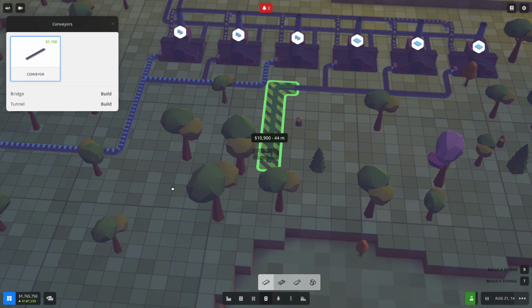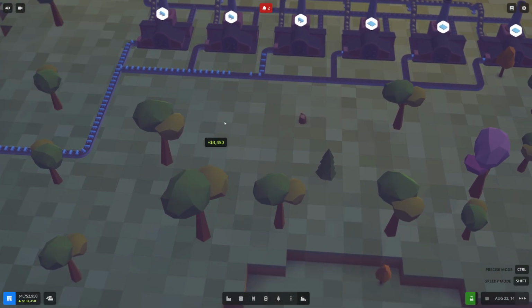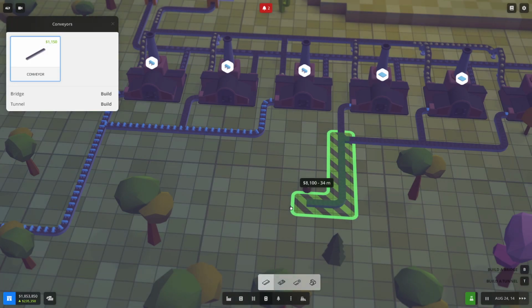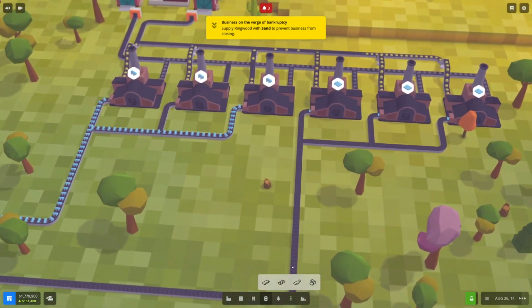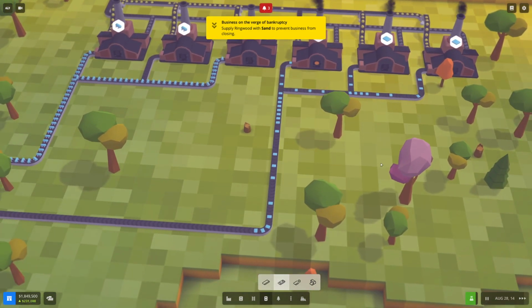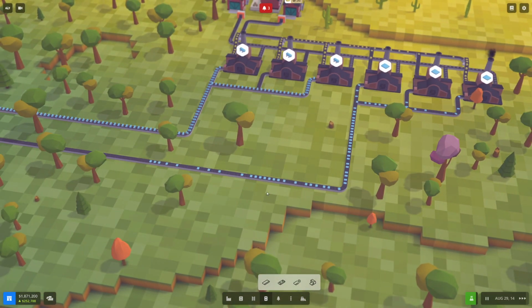Nice. So we could use the same conveyor belt. Oh my goodness, that was the exact moment where the game decided to save, and then mess around with my placement of conveyors. There we go. And let's go flip, flip, flip. Good stuff. Okay, so glass panes are now being manufactured.